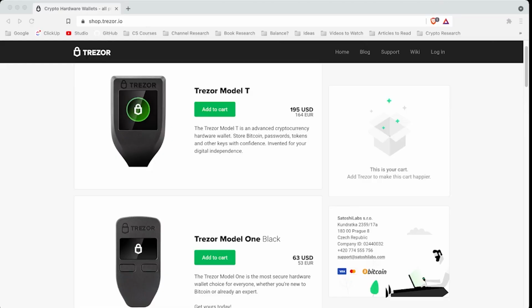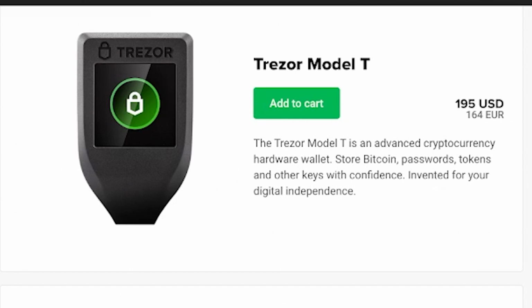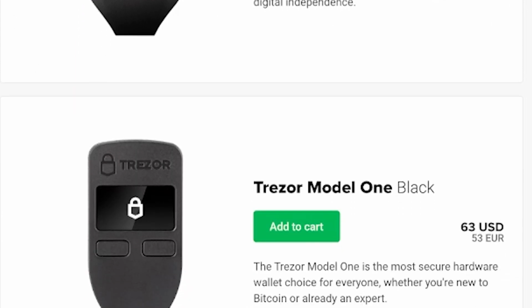The second thing to take into consideration is the price. The Trezor Model T is significantly more expensive than the Trezor Model One, sitting at about $195, whereas the Trezor Model One is only going to set you back about $63.